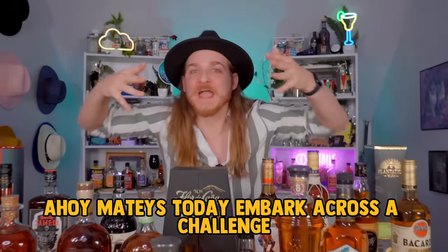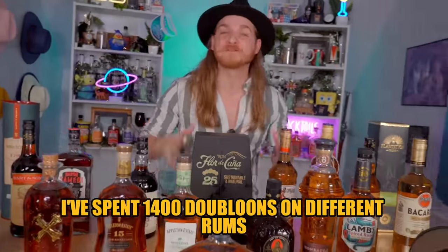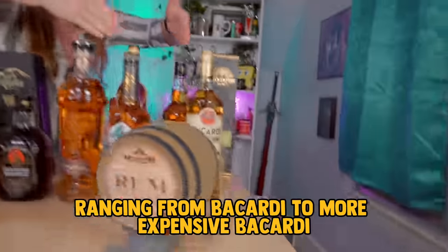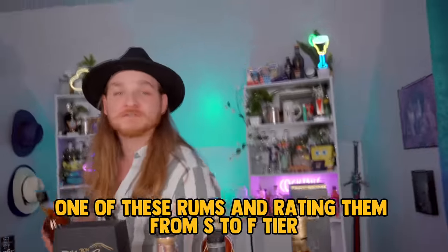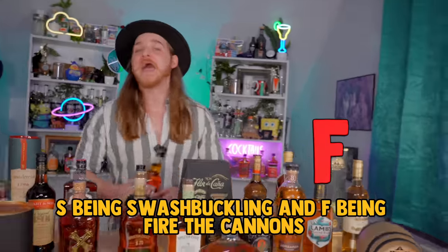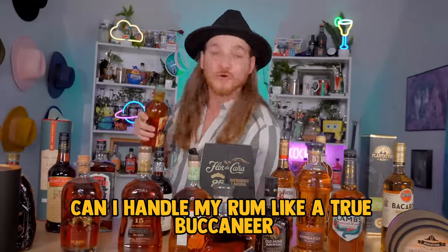Ahoy, mateys! Today I embark across a challenge that will make me feel like a true pirate. I spent 1,400 doubloons on different rums ranging from Bacardi to more expensive Bacardi. I'm gonna be sipping and rating every single one of these rums from S to F tier. S being swashbuckling and F being fire the cannons. And we're gonna answer the age-old question, can I handle my rum like a true buccaneer?